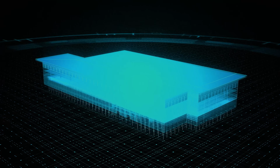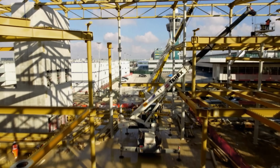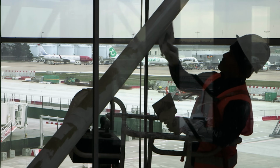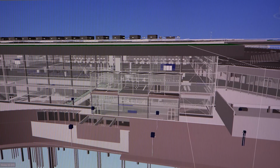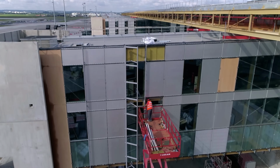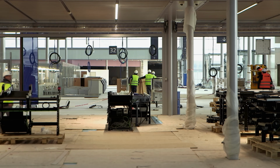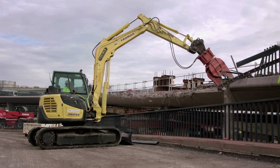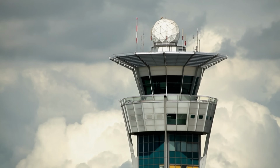Starting with a new terminal, 250 meters long and 20 meters high, forming a junction between the two old terminals. The biggest difficulty was constructing this 80,000 square meter building in such a restricted space. But an even bigger challenge was for all these different transformations not to prevent Orly from functioning normally as an airport. The ongoing work was designed to not block passenger access to the terminal and to allow the smooth running of the airport and air traffic.